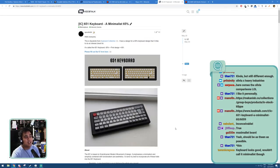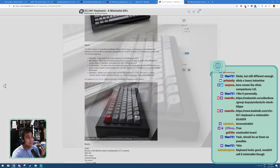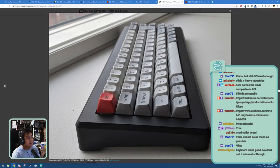It's based on the Scandinavian modern movement of design. I don't know what that means, but essentially it's supposed to emphasize minimalism and simplicity combined with functionalism and aesthetic. Not sure how functional minimalism leads to bigger bezels, but I still think it's a good-looking board. I don't think you should call it a minimalist board, but I like the sides. I like the thick bezel, how thick they made it, where it's not too thick.